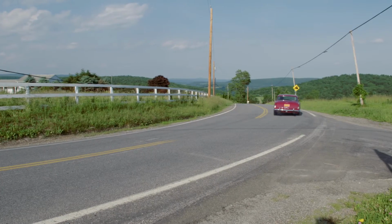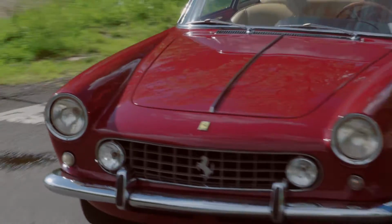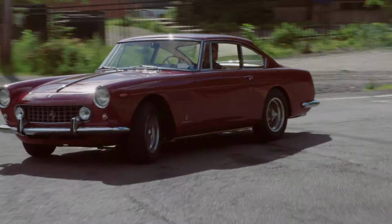This is your entry-level 250. It has everything that all those great 250s have in it. It's the V12 Colombo.